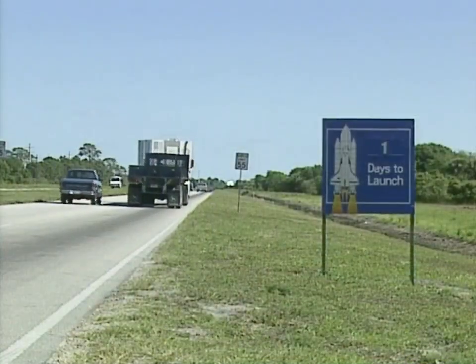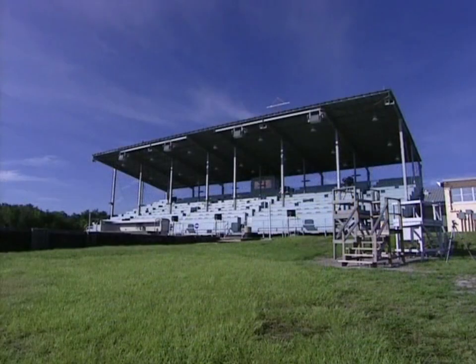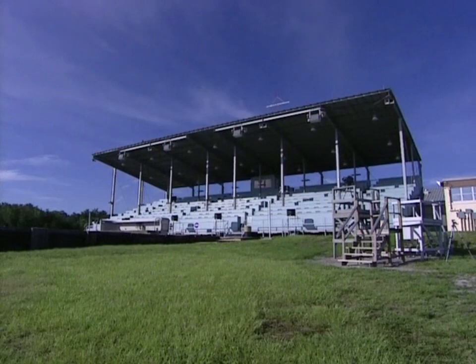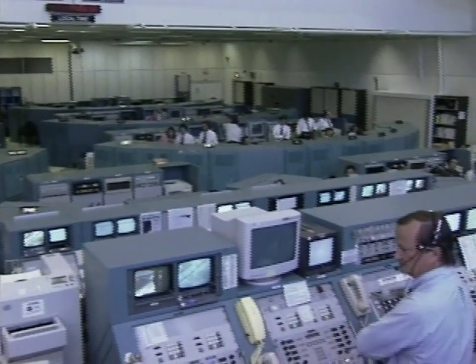It's the day before the launch. The press stands are empty, and everything seems quiet. But behind the scenes, there is lots of activity.